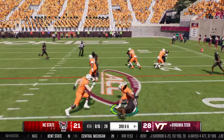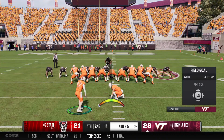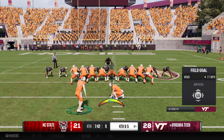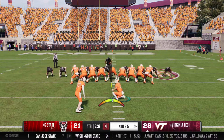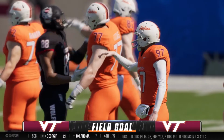Give to the running back. And there were some collisions in there, and the D finally stops him short of the marker. So on fourth down, here comes the field goal kicker in a huge spot. Never a doubt. And now the lead is even bigger.